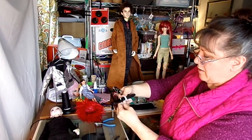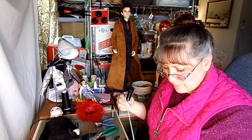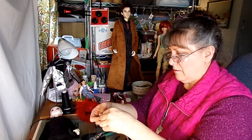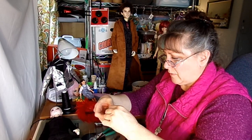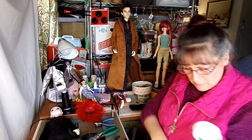Okay, there, yeah. All right, so now, since I have this here, just to be on the safe side, I've got my medical tape. All right, let's try it. Okay, and somewhere I should have scissors. Oh, in here.